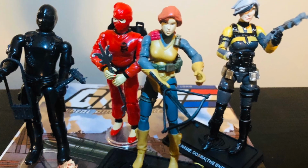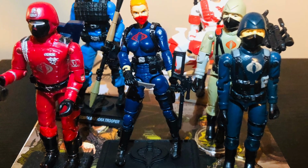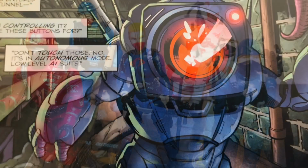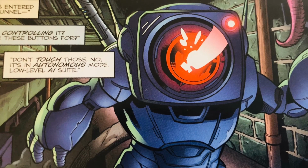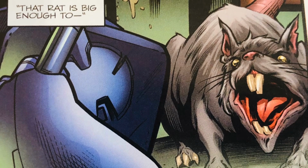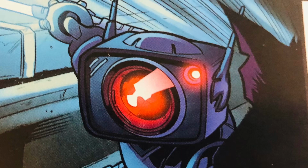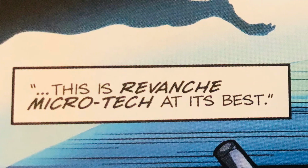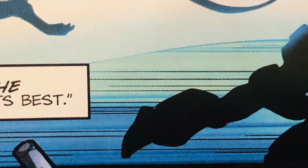But I kind of broke these down into groups of where we will see them in this story. So what a way to start off. We begin this issue with this little droid maneuvering through the sewers. Immediately we know it is of Revanche technology, but who is at the controls? A huge rat, probably a New York City rat, which they're famous for, decides that this little droid would make a tasty snack. But wouldn't you know it, the droid is equipped with ninja technology.